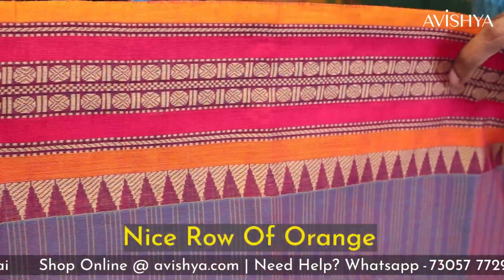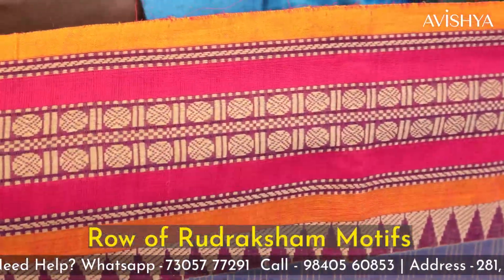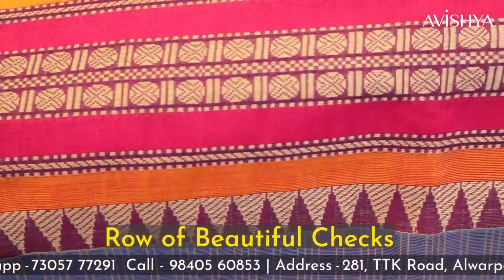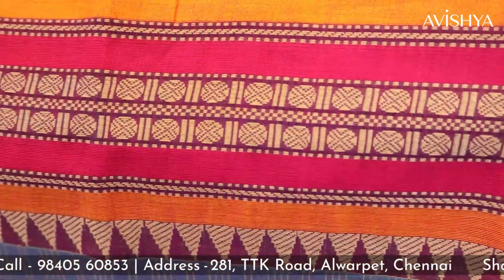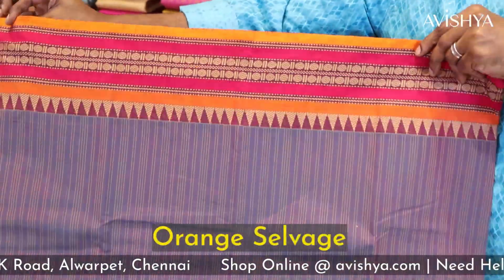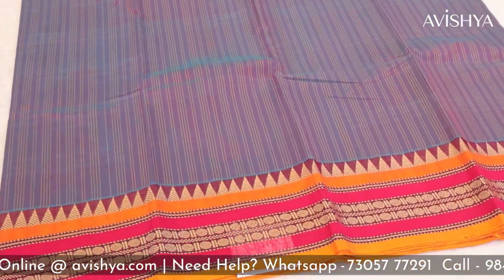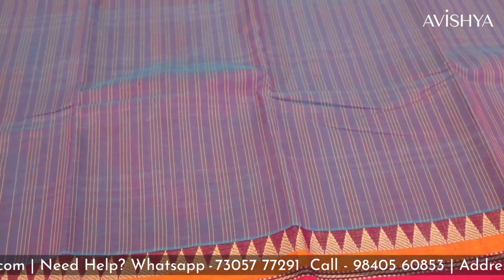Then there is a nice row of orange. Then there are 3 stripes here. Then there is magenta. There is a row of Rudraksham motifs. And there's a row of beautiful checks motifs, Rudrakshams again, then followed by the magenta and the stripes, and right at the very edge, the selvage is a nice orange. So very colorful, beautifully planned, very folksy looking saree. Very nice, and the body is very classy.